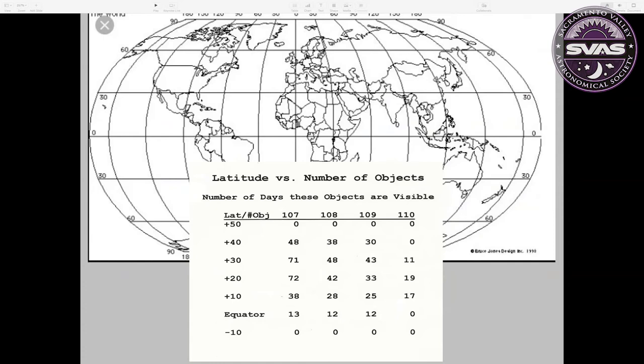When you get down to the equator and a little bit south, the objects you miss are M52, the open cluster near Cassiopeia. You can't see it in late March at the equator, or actually south of the equator. So that's when you begin missing the northern objects. From 40 degrees, it's hard to get 110. Very difficult, but 30 degrees, 35 degrees, 37 degrees, you can.